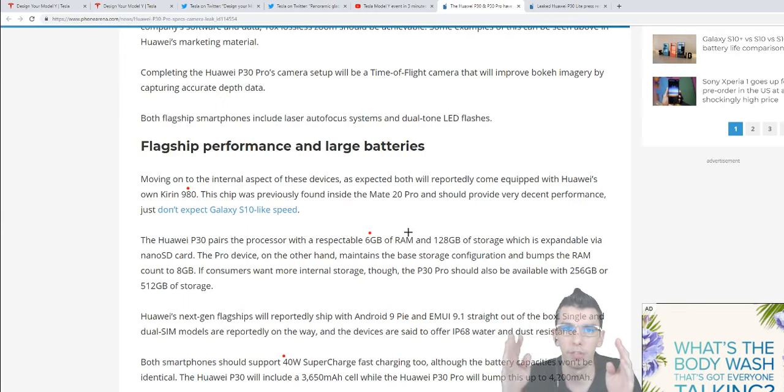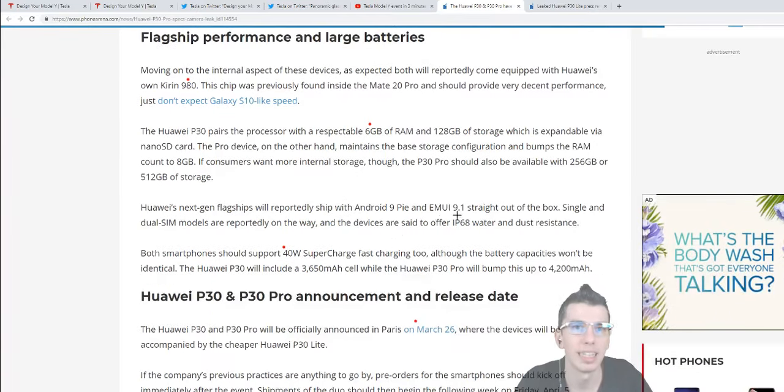There might be a couple different versions with higher RAM and higher storage, just like most smartphones are doing these days. And Android 9, probably not in the US with Huawei's issues going on right now. We'll have to see. There was, I think, a news article today about them potentially doing their own operating system, so we'll see what happens there. And 40-watt SuperCharge, which is going to be pretty fast on a 3650 milliamp battery for the P30 or a 4200 for the Pro, so adding extra battery life there. And that would be pretty quick to charge.